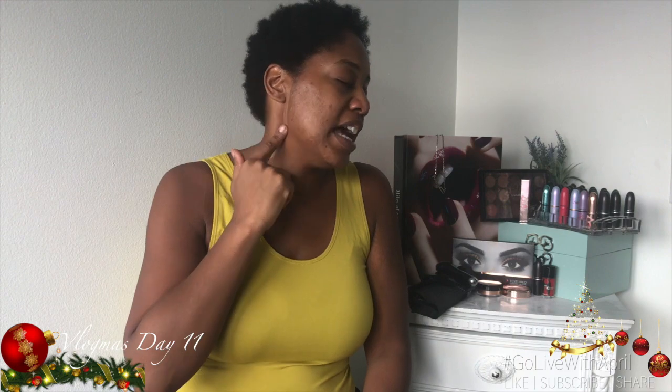If they have a tester, then what you're gonna do is you're gonna take a tester and you're just gonna put a little on your finger, and you're just gonna swipe it down from the top of your face down to your neck. Now this shade doesn't match me. This is NC47. But I'm just using it as an example.